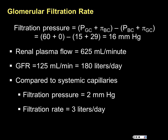No. We filter about 100 liters a day. The bulk of it is reabsorbed. But we first have to have a high pressure to filter it out.